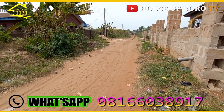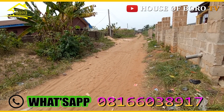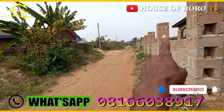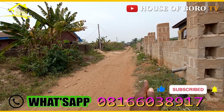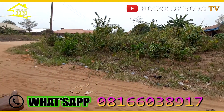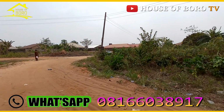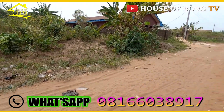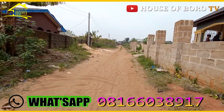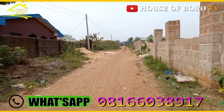Please see, I focused well now, I believe you can see very well. All the houses from that side, definitely that water passes here. The water passes, and it is not an erosion spot. The water definitely passes and finds its way. So it is not an erosion area. There's even a water spot here, so please take note.